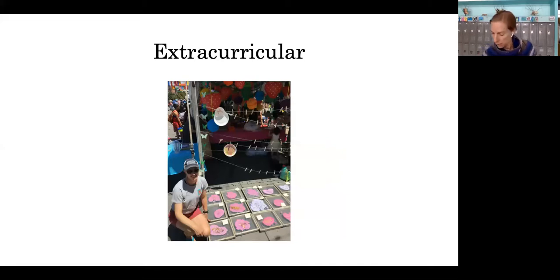Extracurricular activities. Slow Food Nations is an international food festival that's hosted in Denver. It's part of the slow food movement. They got in touch with me, and I did a class on making seed paper. So this is a way of doing seed work beyond the school, which is super important.